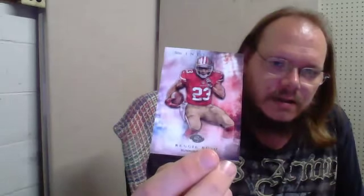Okay. 49ers, Anquan Boldin. Out of 125 for the Cardinals, that's Michael Floyd. Out of 99 for the Chargers, Antonio Gates. And then Reggie Bush for the 49ers. David Johnson out of 75 for the Cardinals. Nice multicolor piece right there. Oh my gosh, that is sick.